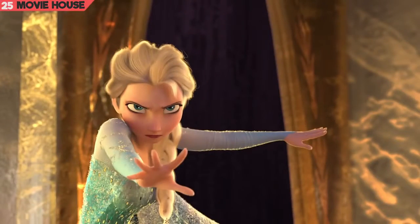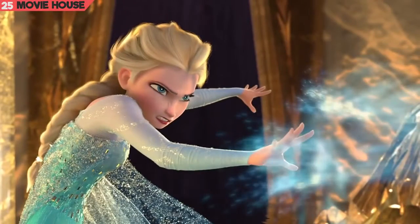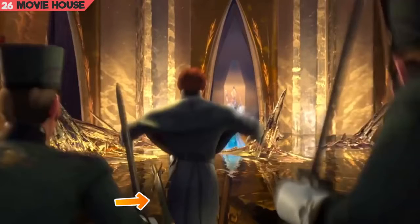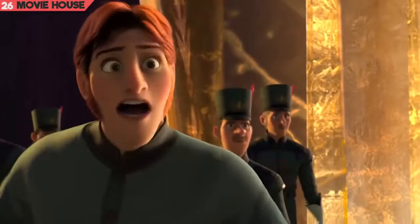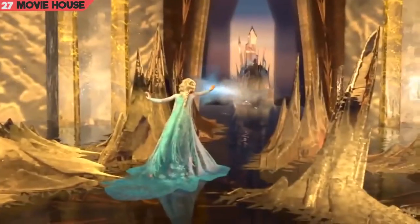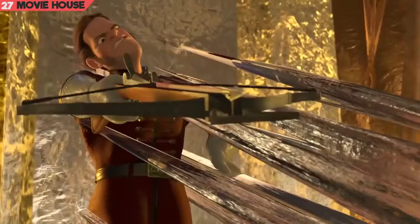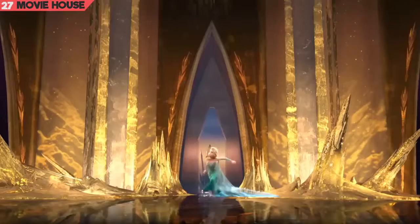Mistake 25. Notice Elsa's hair resting on her left shoulder, but in the next shot, it lies flat on her back. Mistake 26. And over here, Prince Hans is wielding his sword, but as he tries to pursue Elsa, the sword disappears. Mistake 27. And again, if we try to perceive this scene accurately in terms of distance, Hans is too far away for him to move so quickly to thwart the guard's shot, yet somehow he does it.